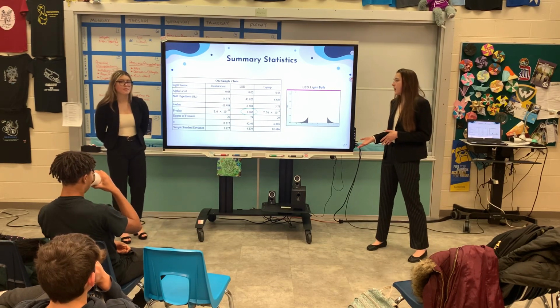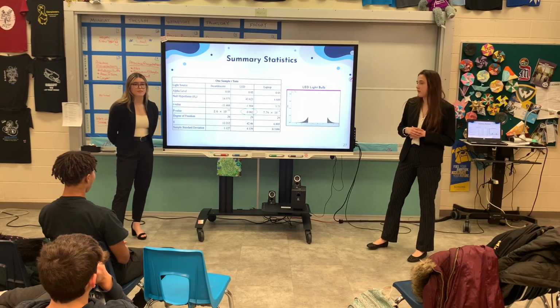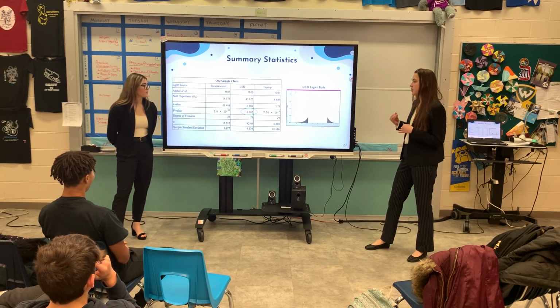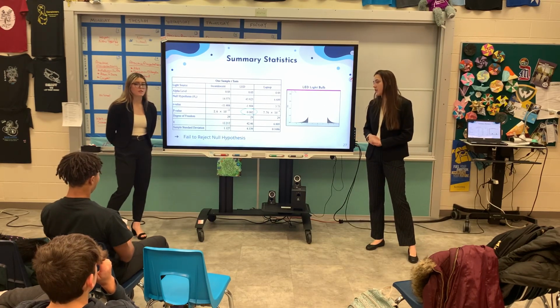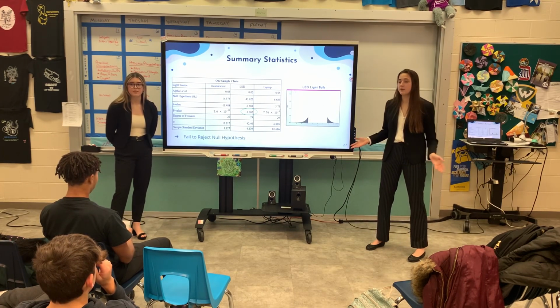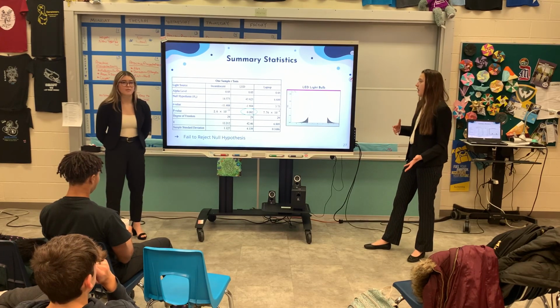Whereas for the LED, the p-value was only slightly greater than the alpha level of 0.05, being 0.082. This would lead to failing to reject the null hypothesis, stating that there is no difference in the amount of blue light reaching the human retina between using the glasses and not.